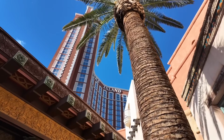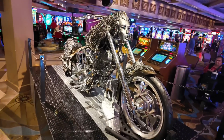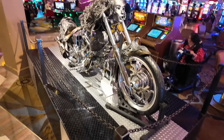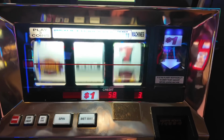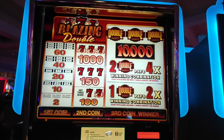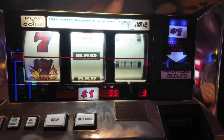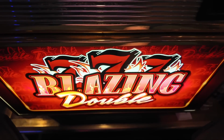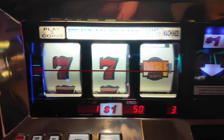To be honest, I don't know if I've ever been inside Treasure Island before, but I'm gonna walk in here. Look at this motorcycle. I guess they call it TI now, not Treasure Island. I think it's referred to now as TI for short. All right, I figured since I was in here, might as well do a little spin on the Blazing Double. These things never end well, but you got to kind of go into it knowing that you're not going to walk away a millionaire. You just have to kind of do your thing. It's also interesting too, they have ashtrays right down here.